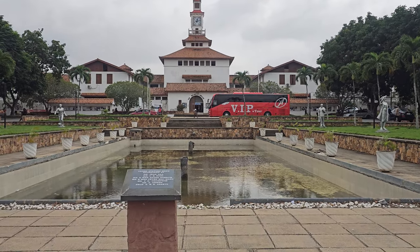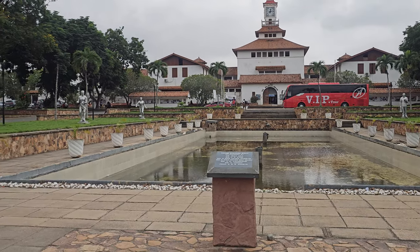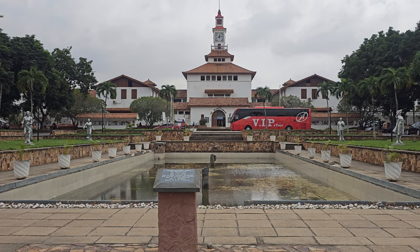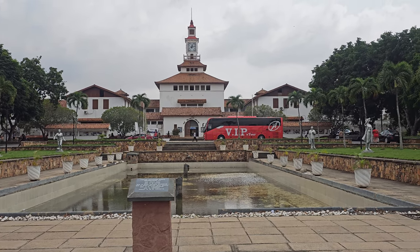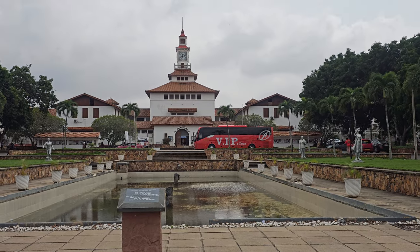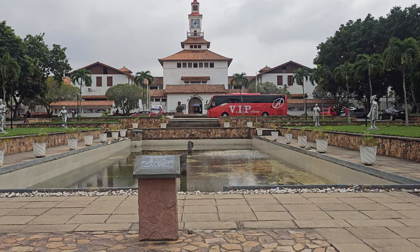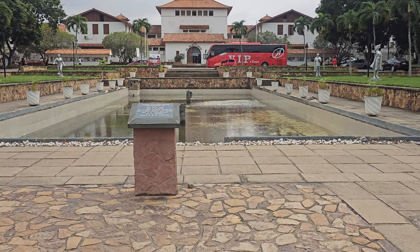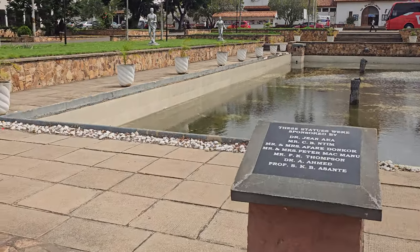And there's a big VIP tour bus. And I remember these are classic shots. I remember first coming to the University of Ghana, and this was the area that we ended up going to the bookstore, checking out the library, and just checking out this nice little central area to get a feel of the energy of the university.